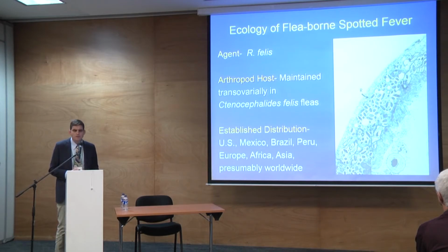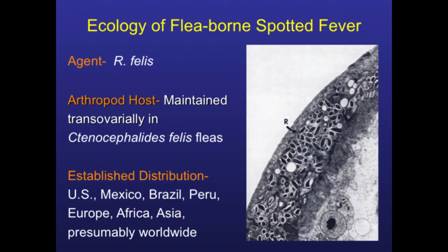So flea-borne spotted fever, or Rickettsia felis, was an organism found within Ctenocephalides felis fleas in a laboratory-derived flea colony. And it doesn't seem to affect the fleas. It's transovarial passage for many generations. I think one paper I've seen that it's efficiently passed through like 13 or 14 generations. And because it's maintained within Ctenocephalides felis, the cat flea, it has a worldwide distribution.